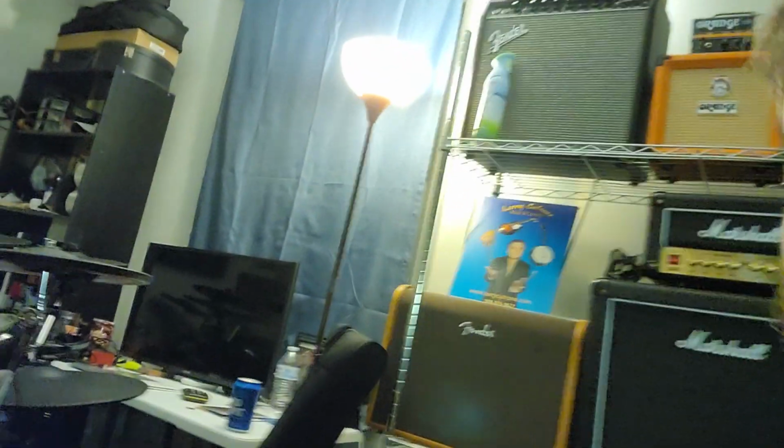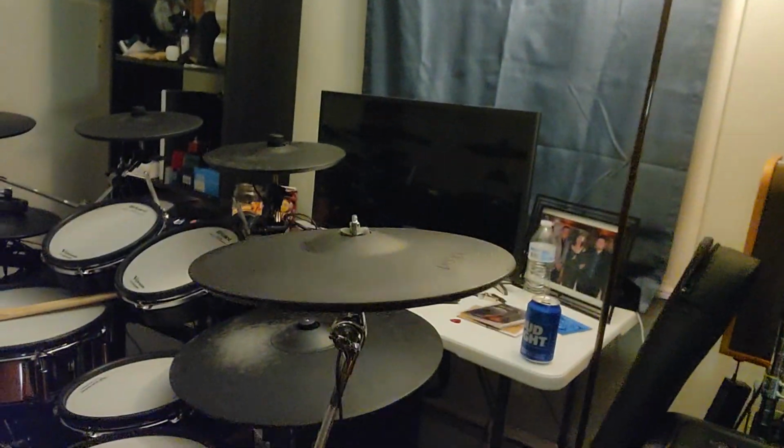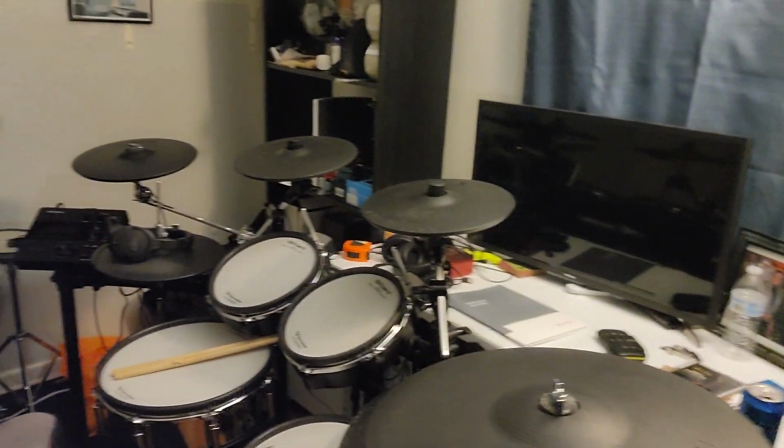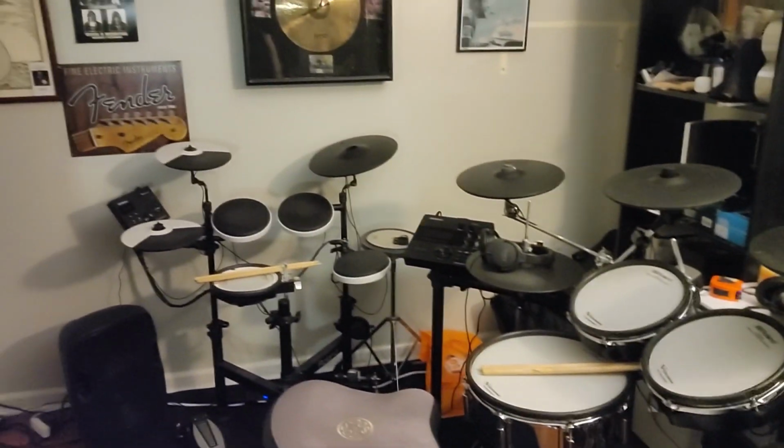So this has been my monstrosity of electronic drum upgrading. Hopefully, I'm getting all this in the camera. I've been playing an absurd amount of E drums. I love Roland electronic drums. I think they're the best ever. Yeah, I'm not trying to start another debate. Everybody has their preferences.